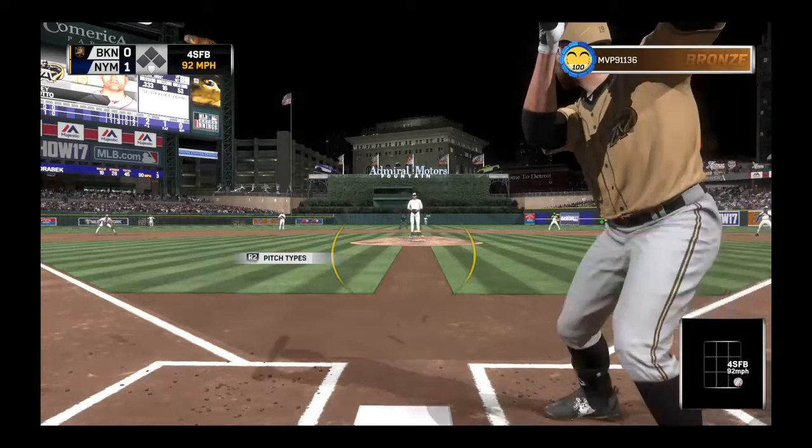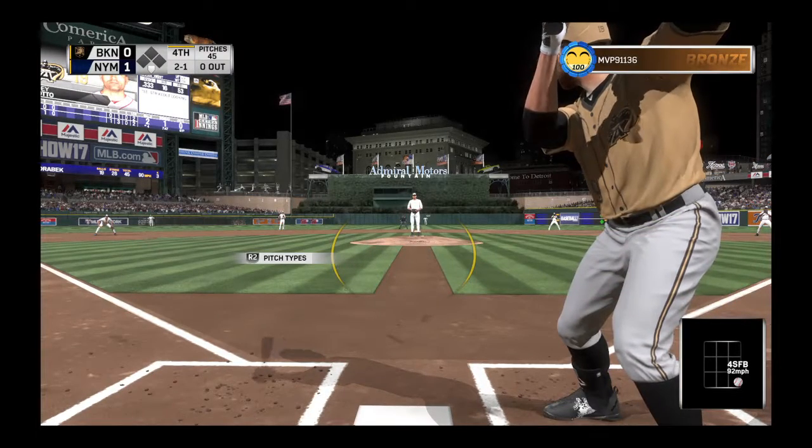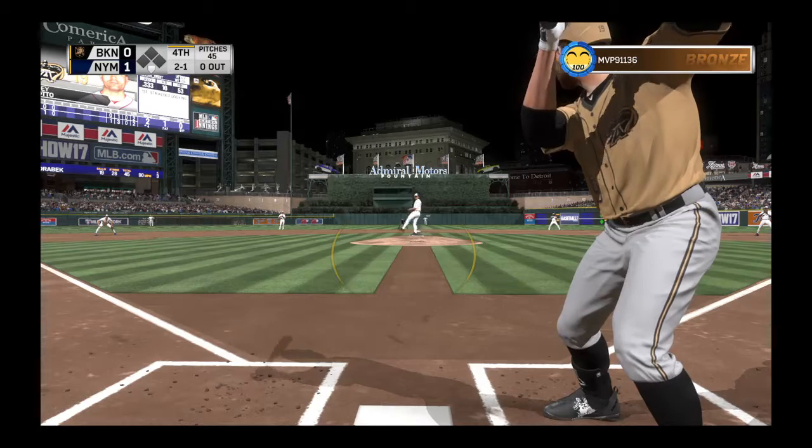A called strike on the inside corner. That's a great spot down the zone there. Hard to do anything with the pitch down there. Everything plays for me.